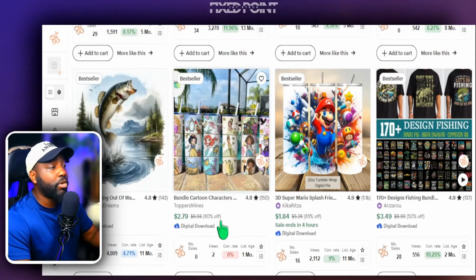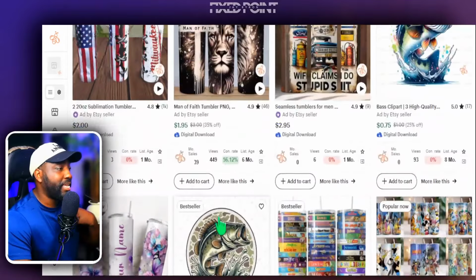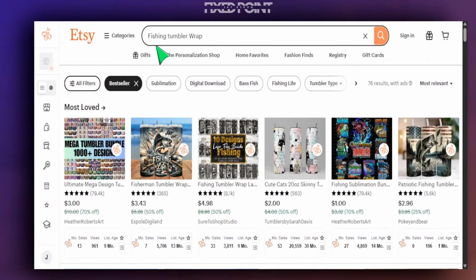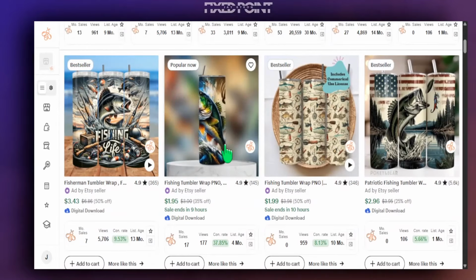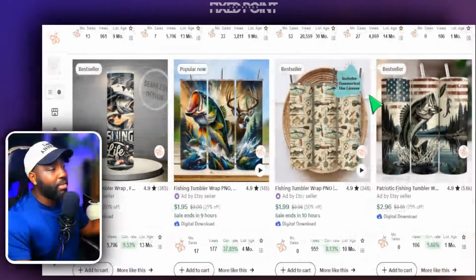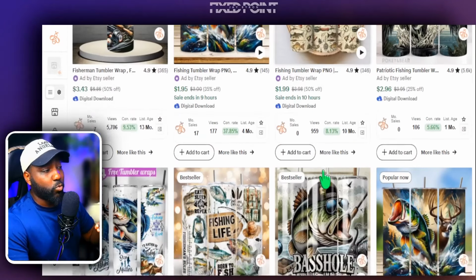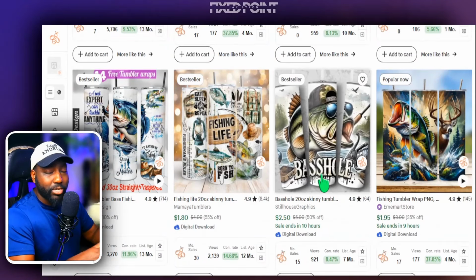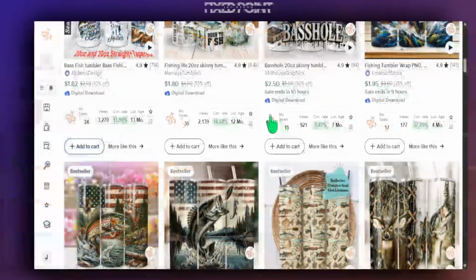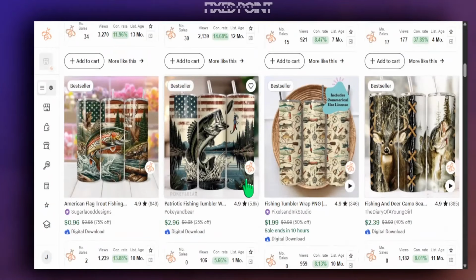Now, the first thing we definitely want to do is jump over into Etsy and actually find the best-selling products. All you have to do here is simply search up fishing Tumblr wrap. And what I specifically look for are these bestseller badges or popular nows. These are letting me know that these products are selling extremely well. And if they have a bestseller badge now, they're only going to increase as time moves on. So I definitely want to do my product research before I start grabbing designs that I can recreate and design myself.